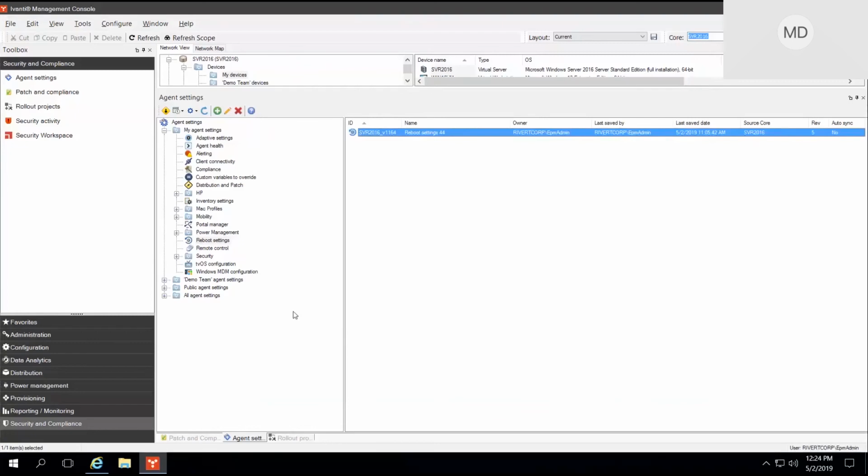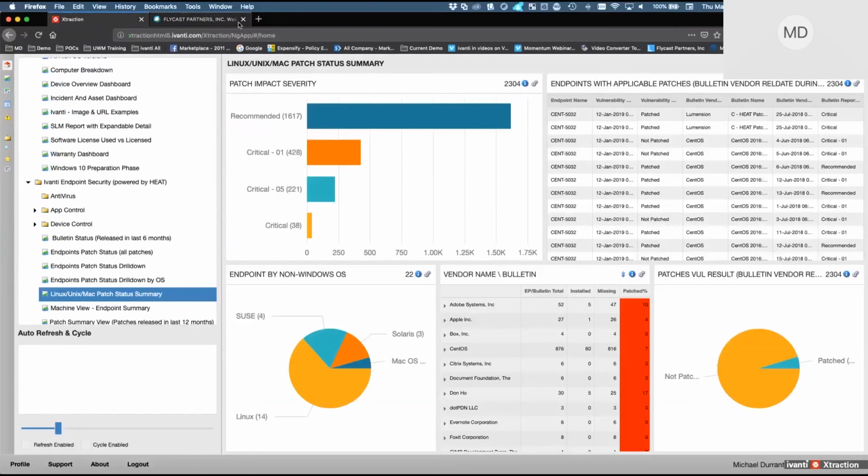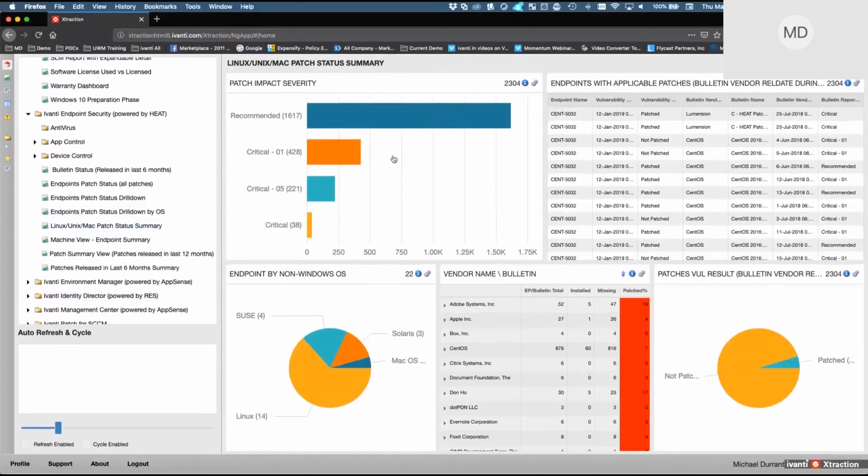All right, so with that said, I'll give you a quick overview of the extraction module. So this is the extraction module. It can be web-based. You can host it on-premise. It gives you quite a bit of out-of-the-box dashboards, some examples that I showed you in those slides. And these are interactive, right? So I can click into any of these data elements and view the records.